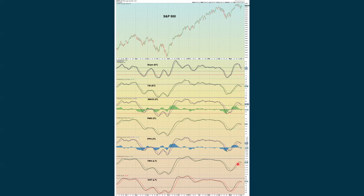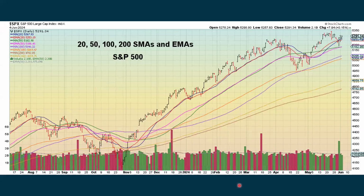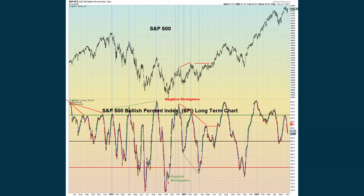We're not quite below the moving average with the TRIX, but we're right on top of the moving average with the KST, turning negative. We're above all the plotted moving averages, though. The bullish percent index is still positive, but it's declining. It's positive because it's above 50. It's negative because it has been declining lately.